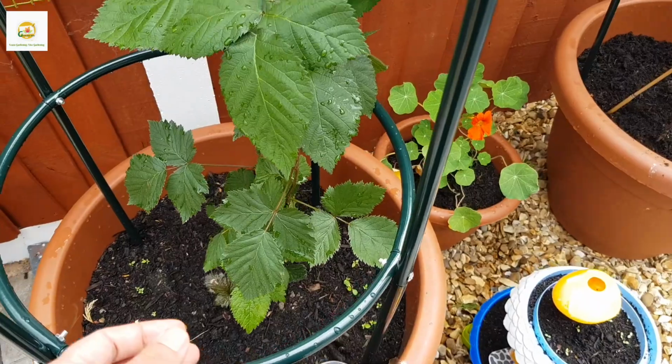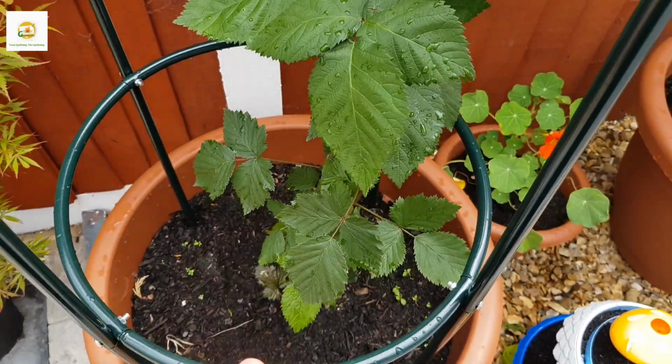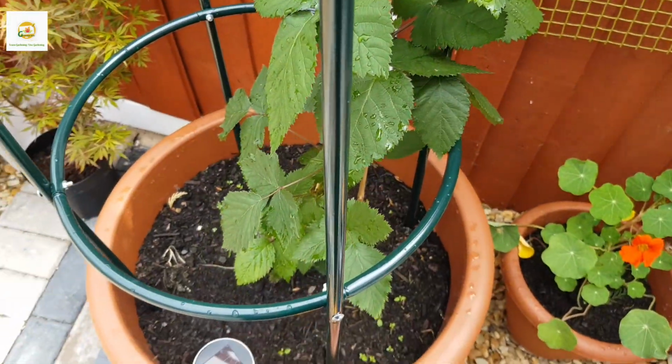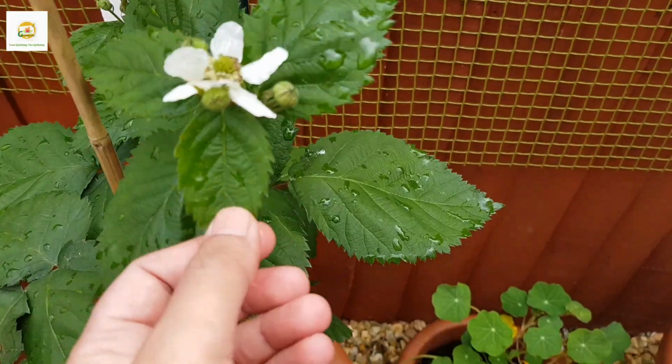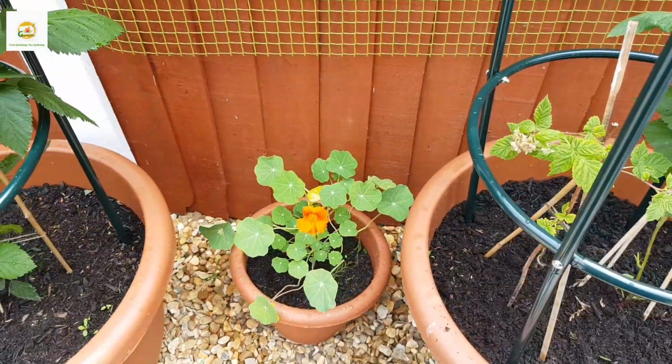Next I have got a blackberry bush in this big patio container with a trellis around it. So I will train it up this trellis, and it has got its first bloom and lots of birds. So we will be harvesting some blackberries as well.